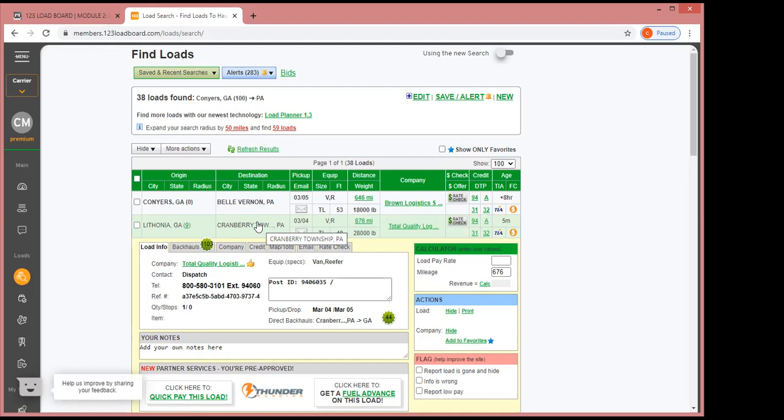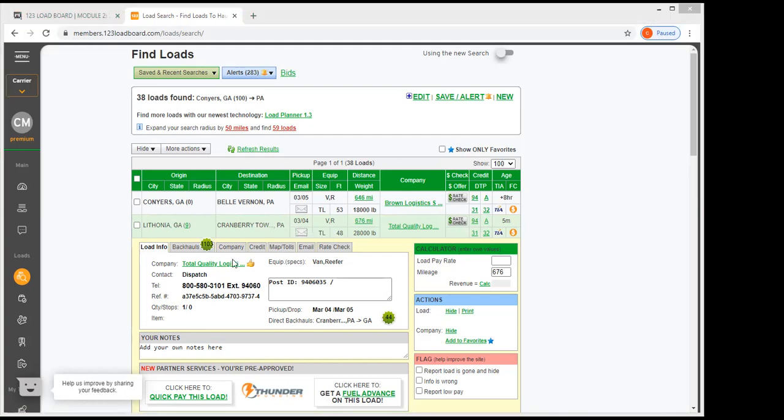So what are you looking to get out of this load? It's 676 miles. What are you trying to get per mile for your truck? I'm trying to get about $3 a mile. Ooh, for a drive-in, I'm not sure if that's gonna work. I mean, the rate right now is close, right? Because it's 676. You're trying to get $3 a mile. That's $2,028 for that.